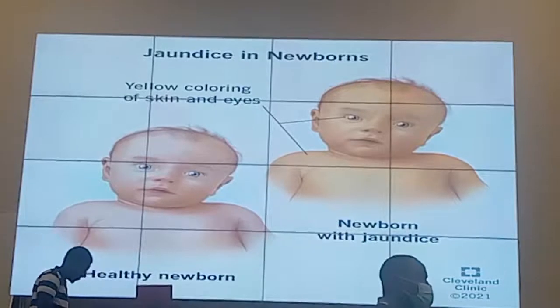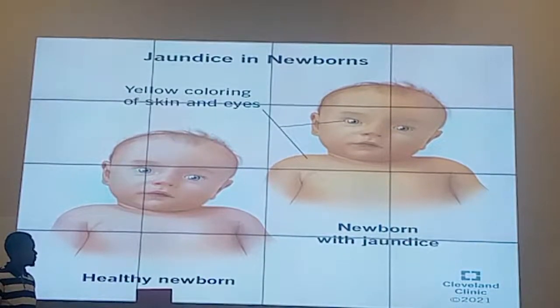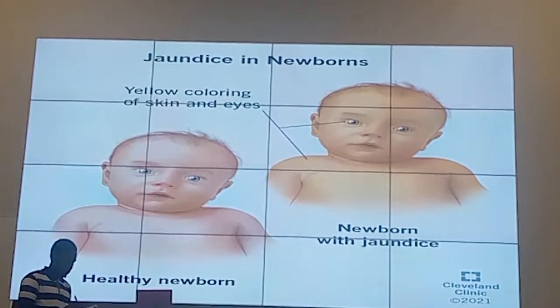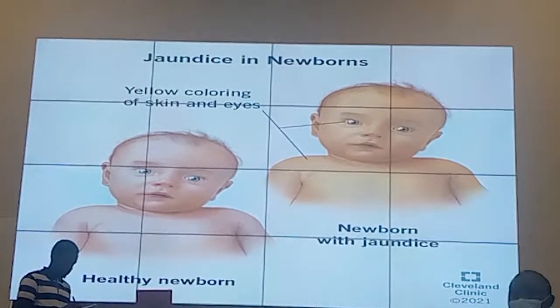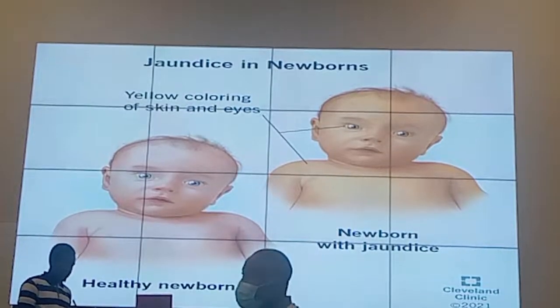What are the things that can cause that? You have what is known as pre-hepatic jaundice. Pre-hepatic jaundice means there is a problem before the bilirubin reaches the liver. And this problem most of the time is that there are too many red blood cells which are dying.